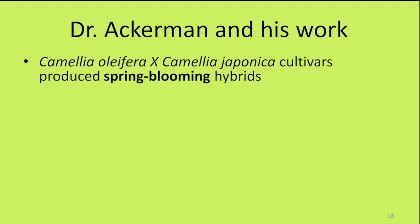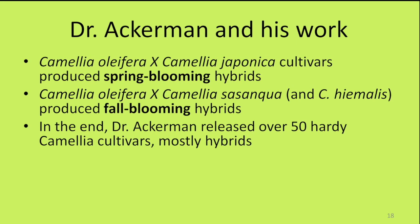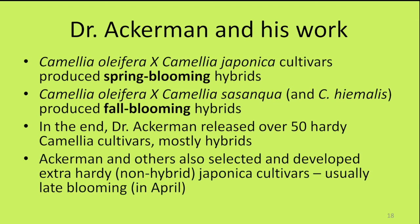So Dr. Ackerman started crossing these with the less hardy traditional Camellia species. So he crossed the tea oil one with the Japonica cultivars and produced spring blooming hybrids. He crossed the tea oil with the Sasanqua or the Himalayas and created fall blooming hybrids. So in the end, he released over 50 hardy Camellia cultivars. So all these camellias had those hardier genes in them, and they proved to be hardier in our area. He also selected and developed extra hardy non-hybrid Japonica cultivars, usually ones that bloom late in the season in April. And these were suitable because blooming late, again, the bud didn't open up till pretty late, but the plants themselves are extra hardy as well.